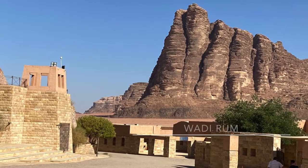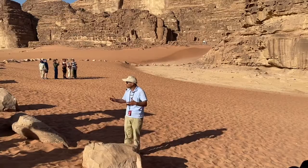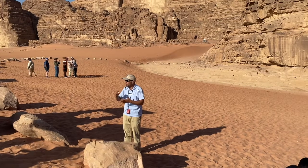So after Petra, we continued on the motor coach. It was quite a ride, several hours, but it was worth it in the end because we ended up at Wadi Rum. And wow. When we got to Wadi Rum, it dispelled the idea that Jordan was nothing but hills, because it was really flat. And desert. Exactly.